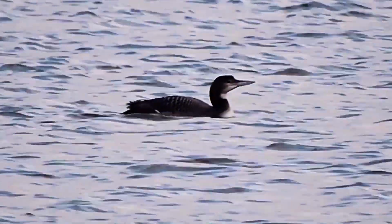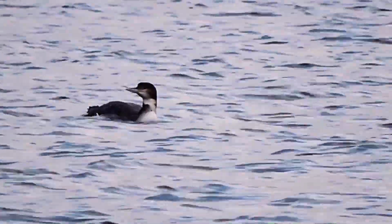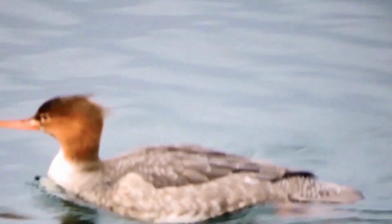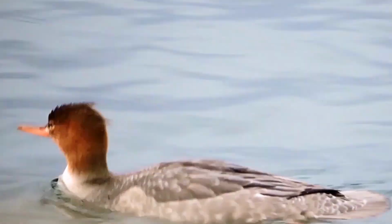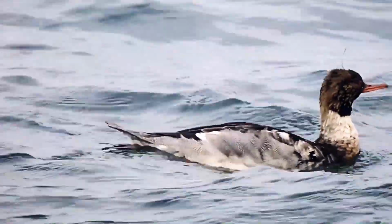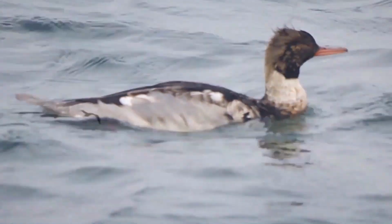Oh, there's a loon. That's a common loon. That's its winter plumage. Doesn't look the same as it does in the summer. That's the bird you can find on the Canadian $1 coin. The loonie! Cha-ching, cha-ching! Oh, what's that? It's a female red-breasted merganser. Yeah. There's a male red-breasted merganser. Currently going through some molting. That's why it looks all funky.